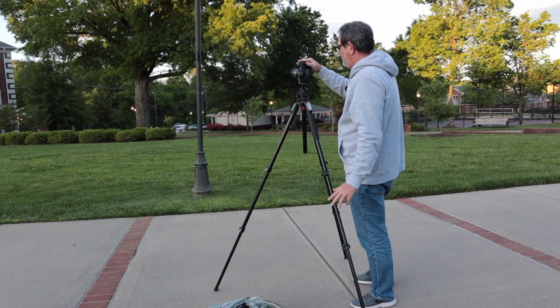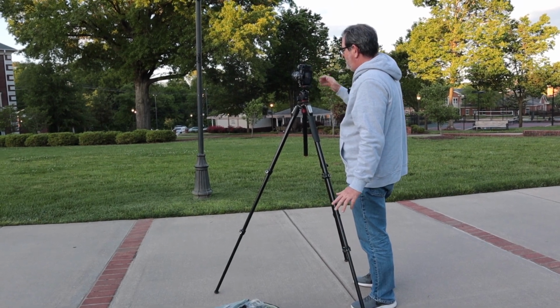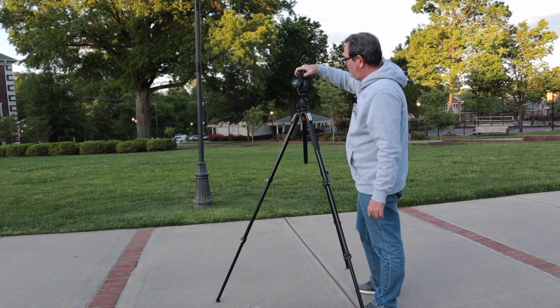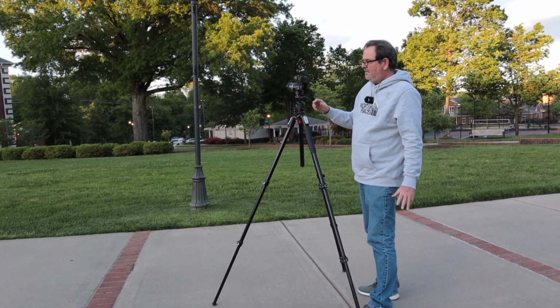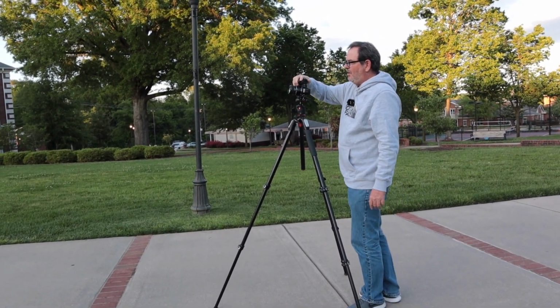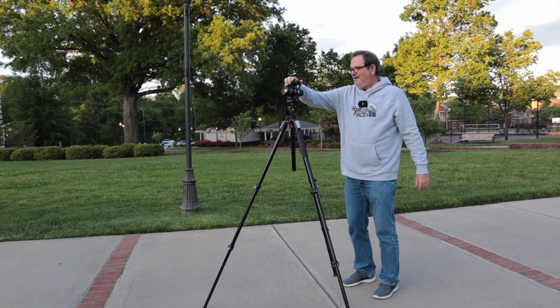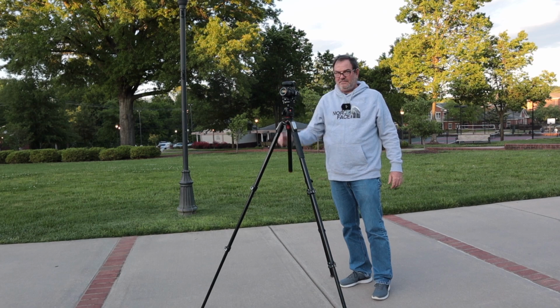7 shots, move, 8 shots, move, 9 shots. Turn the camera off and back on. That turns the self-timer off, so you're automatically back in 1-shot mode. You can take a picture of your hand and repeat.